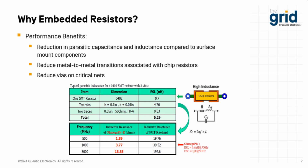And so you look at the total. You can get a really good SMT resistor, but by the time you put the vias and the traces and the solder all in place, you can start driving up your equivalent series inductance and also your capacitance. And so if you look at this particular application, your total could be 6.29 nanohenries. But if you go down now and you look at the embedded resistor, now you've eliminated the vias and the solder joints, and now the resistor is in plane with the conductor. And so you can see that we can get an order of magnitude reduction in the inductive reactance.